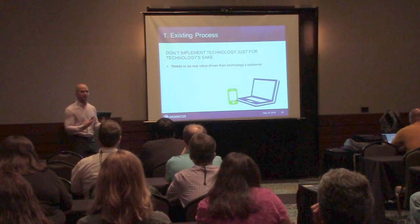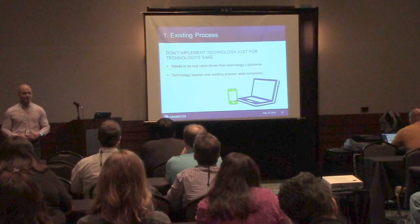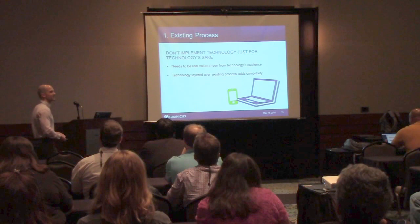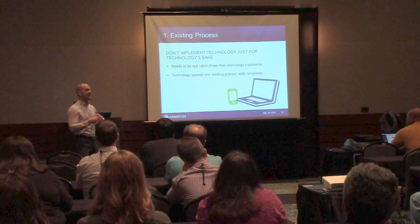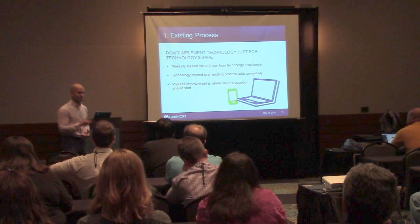Technology layered over an existing process, without any mind being paid to improving that process, cutting steps out of the process, streamlining workflows, does nothing but add complexity and confusion, both for the citizen end user and for staff who are now expected to put another piece of technology on their plate. So process improvement is where the value proposition starts.